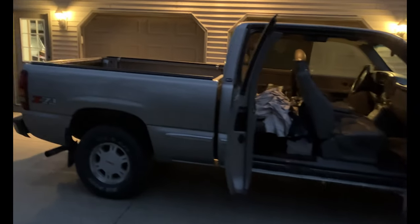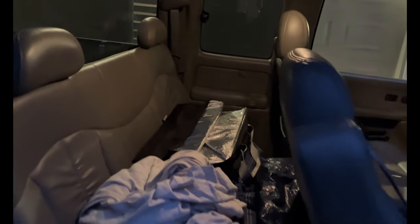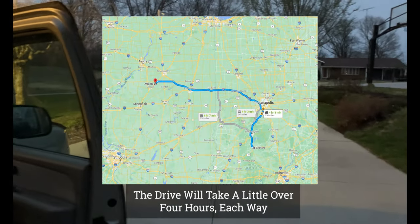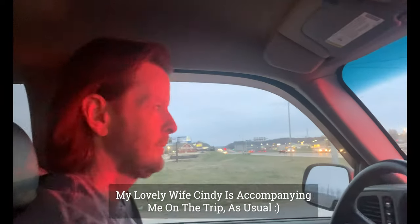It's about 7:30 in the morning. We've got the truck loaded up. Got a tarp, got a blanket. Got some snacks. I'm gonna drive this thing out today all the way over to Atlanta, Illinois to pick up another arcade game. Journey begins.